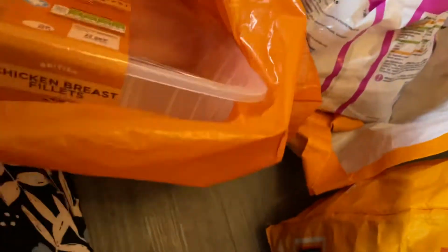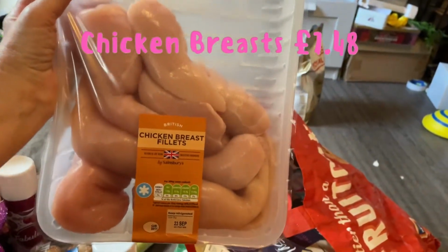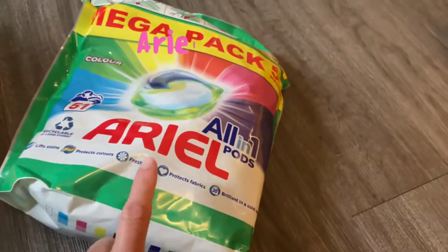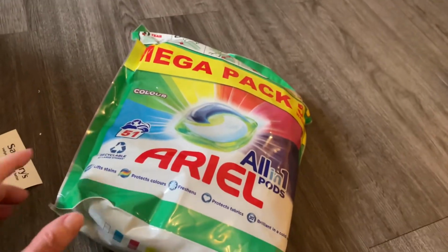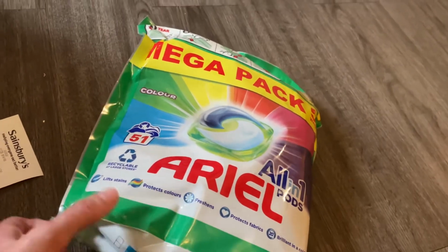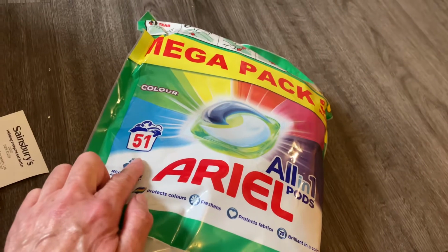I got a big packet of chicken breast. And there they are. So they should keep her going for a while. I got some Rio all-in-one pods. These are on a special offer at the moment. I'm not sure how special it is. These were £9 and there's 51 in there.